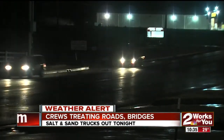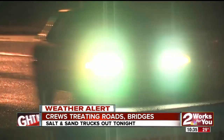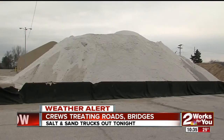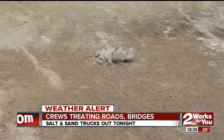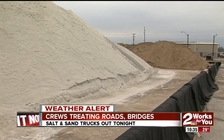As the temp dropped in Tulsa, so did the first drops of rain, which could become a layer of ice. But the city is ready with more than 10,000 tons of salt on hand, a Tulsa spokeswoman says. More than enough salt to cover nearly 1,800 miles of streets, which 63 drivers will take care of after clocking in earlier tonight. Those drivers are ready to work through the night.